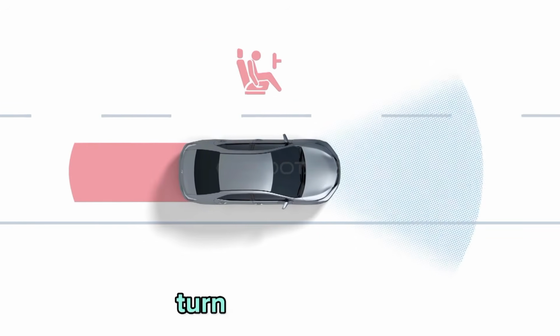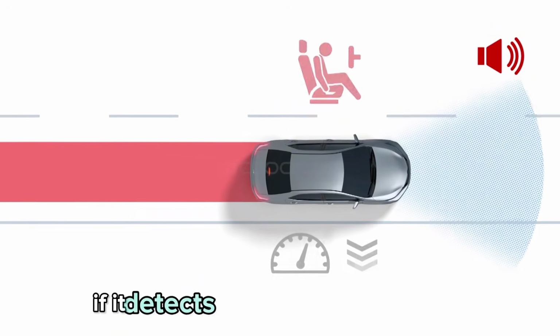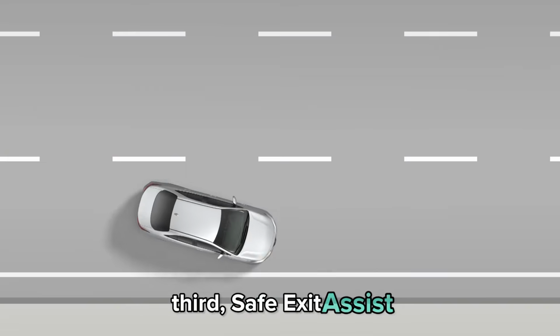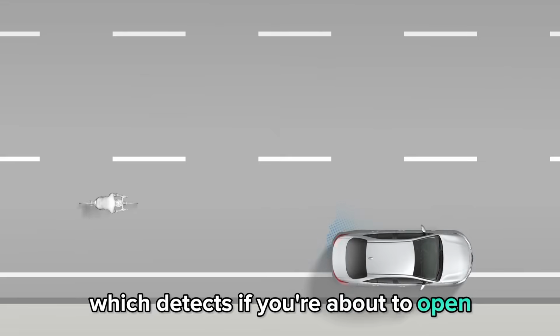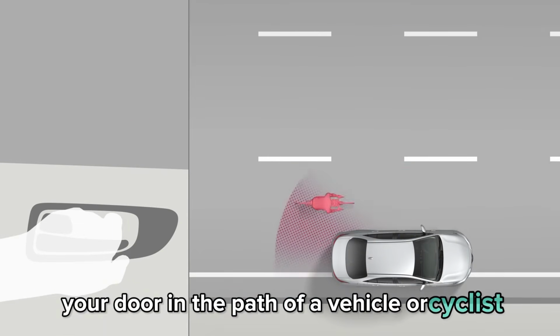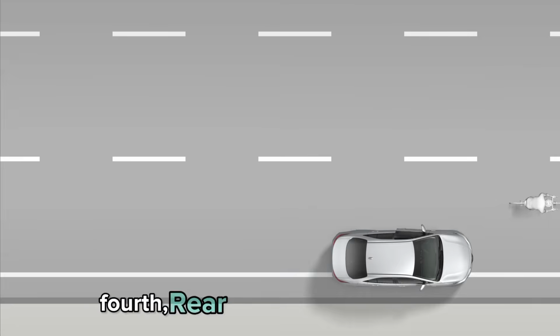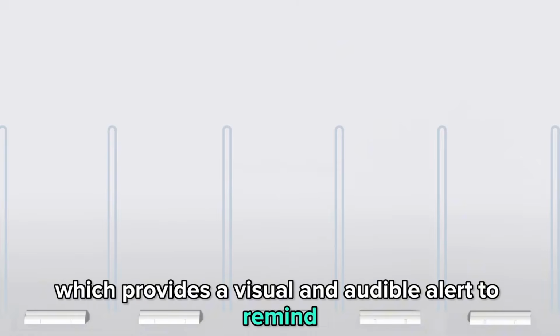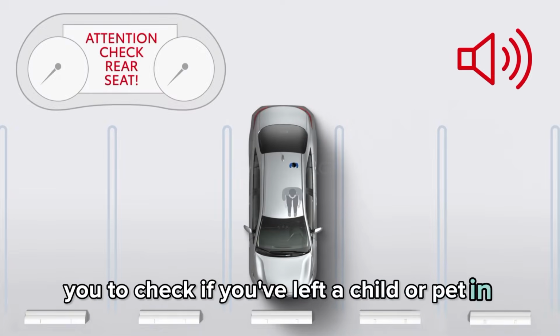Second, emergency driving stop system, which will sound a warning and then bring the vehicle to a gentle stop, turn on the hazards and unlock the doors if it detects no inputs from the driver. Third, safe exit assist, which detects if you're about to open your door in the path of a vehicle or cyclist. Fourth, rear seat reminder system, which provides a visual and audible alert to remind you to check if you've left a child or pet in the rear.